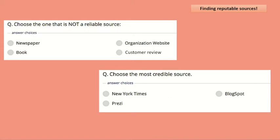So here are some questions. We're going to choose the one that's not a reliable source of those 4 options. This should be a pretty quick review. The customer review is not a reliable source. Organization website, yes. Newspaper, yes. Book, yes. But a customer review, probably not.